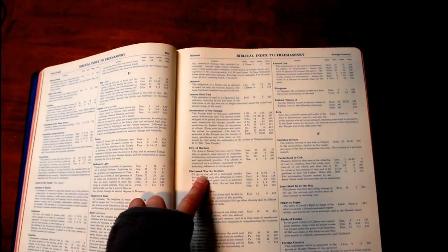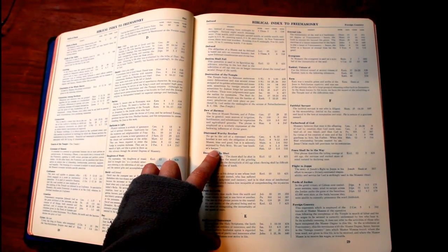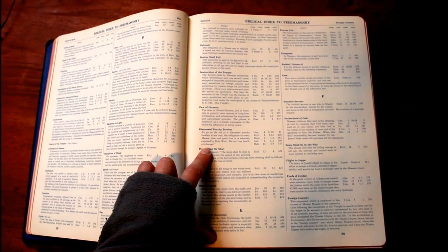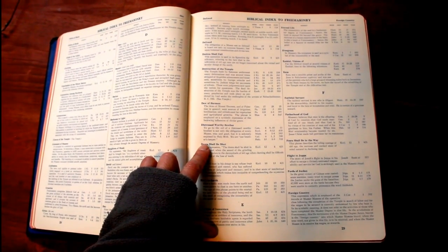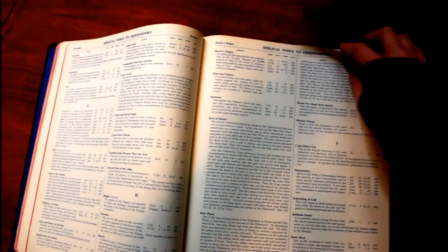Oh, wow. Distressed worthy brother. To go to the aid of a distressed worthy brother is not only the obligation of every Mason, true and good, but it is solemnly enjoined by Holy Writ. We are our brother's keeper. All right. Okay, so.